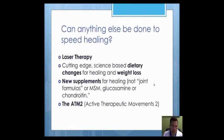So can anything else be done to speed the healing? And we get this question a lot, and I am constantly searching for ways that we can improve our outcomes and help people to get better faster. So in addition to decompression therapy, things that I have added to the clinic are laser therapy. And I'm going to talk more about laser because it is truly going to revolutionize musculoskeletal care, so back pain and treating a lot of muscle, joint, and nerve injuries. And then we also recommend cutting-edge science-based dietary changes for healing and weight loss.